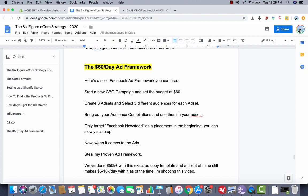Okay, so to reiterate, start a new CBO campaign, 3 ad sets with 3 different audiences for each ad set. Bring out your audience compilations and use them. And then for the placements, only target Facebook newsfeed.